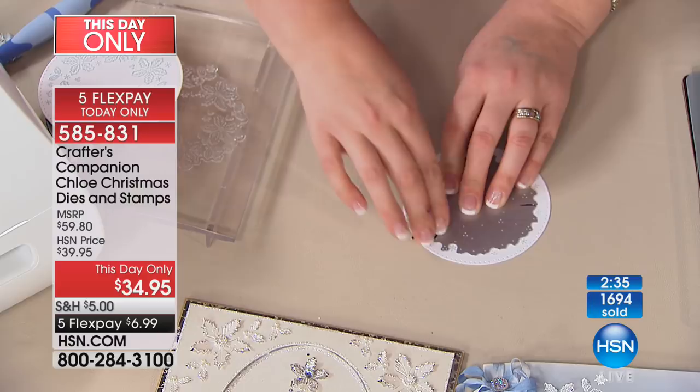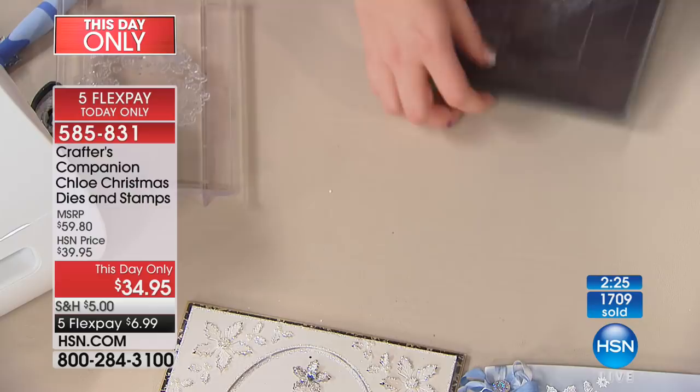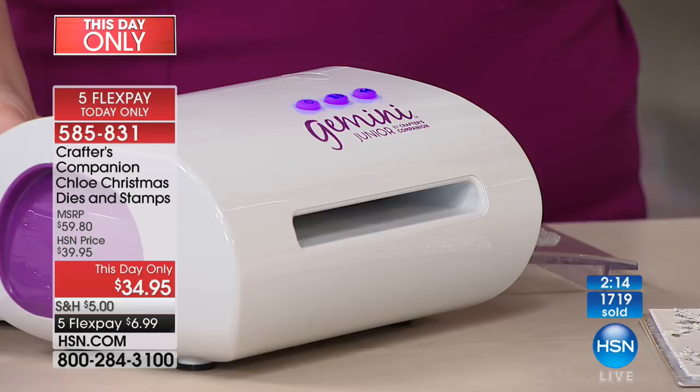Now, if you don't have a Gemini, these will die cut in any other machine. Just because I'm using the Gemini Junior, you don't have to have the Today Special to be able to do this. They will work in any brand of machine. The great thing about our dies is, as many of you who own them have found out, they will cut in every other machine that's out there. It's just that cutting them in the Gemini, you're guaranteed a perfect cut every time.